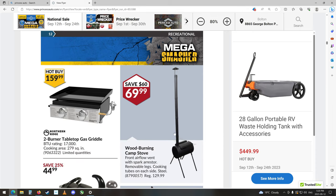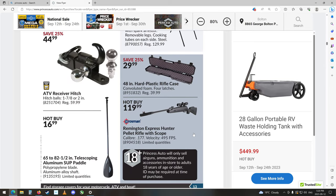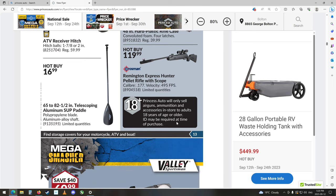ATV covers. Ooh, look at this stove. There you go. Ooh, nice little grill, too. $160, two-burner tabletop gas griddle. That'd be good for pancakes and stuff like that. Camping. Some air rifles and everything. Wow. Cases, nice. Paddles.